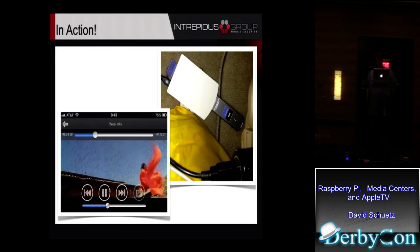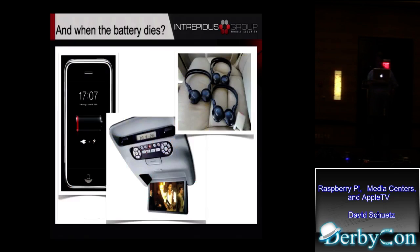So here's what it looks like in action. And you can see there where I said the wireless card, the wireless adapter is a little bit too big. It's the length of the whole Raspberry Pi, for Pete's sake. So I've got to improve that. But there it is running a movie on an iPhone.